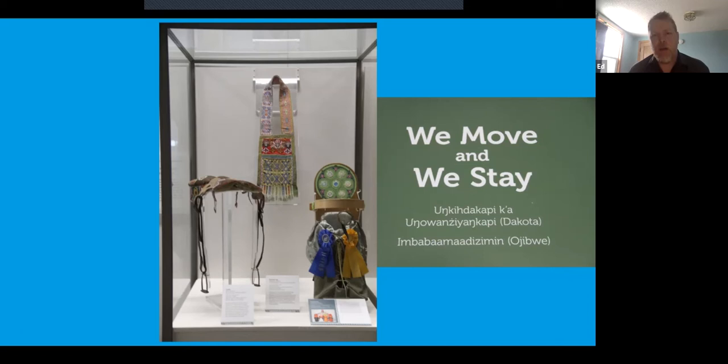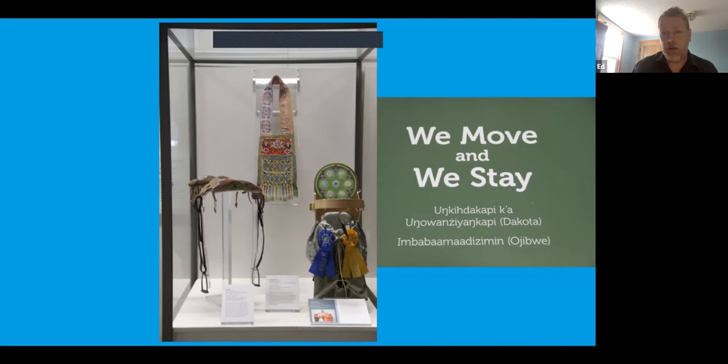And those three objects are really unified, and they tell the story of the major theme of the exhibit. And Jim, I'll throw to you, because Jim was really deeply involved in the conception of the exhibit and the creation of the name of the exhibit.